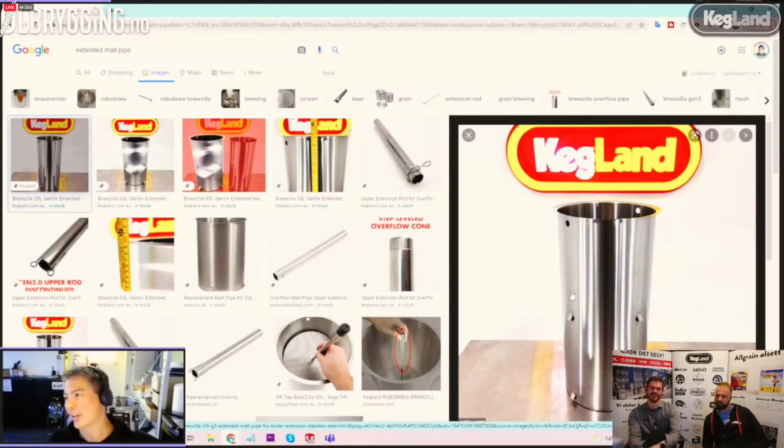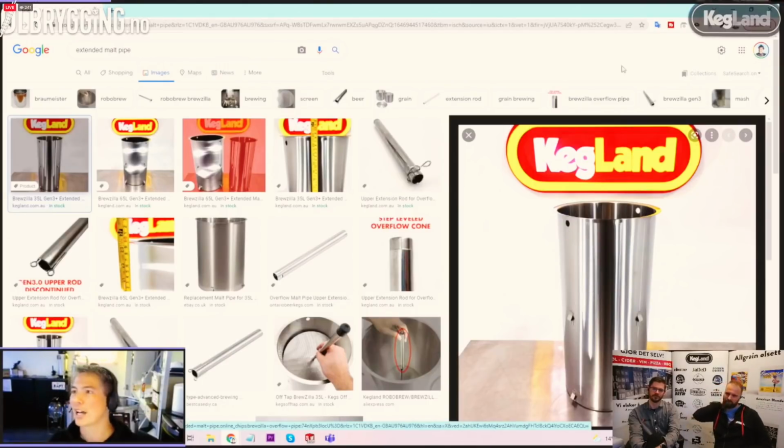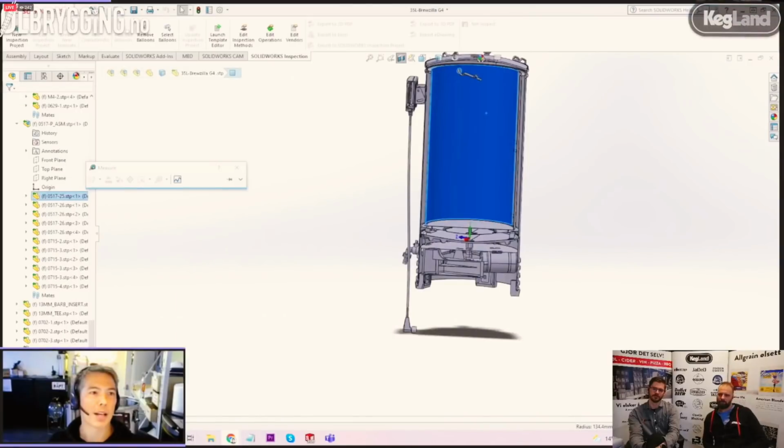Because these malt pipes are getting even bigger, we actually have 2 stages. This is an add-on extra. If you want even higher gravity beers, you can opt to get the additional malt pipe, which is even bigger than the standard one, which is 20% bigger. I can't remember the exact litreage of this larger one, but that's also an additional add-on. I'll just bring up this photo as well.